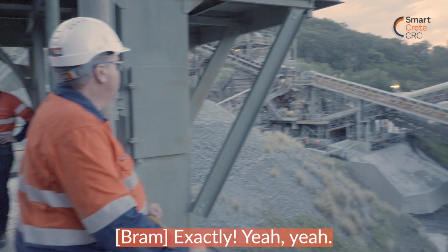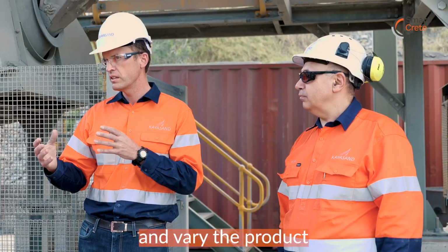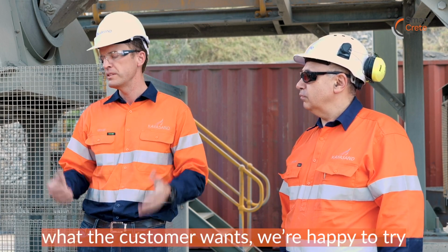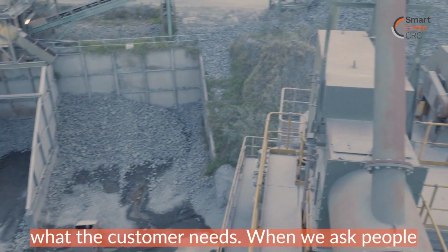Exactly. So we're able to vary the product properties depending on what the customer wants. We're happy to try new gradings, new processes to try and meet what the customer needs.